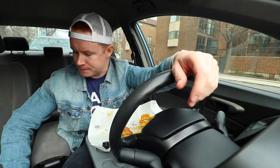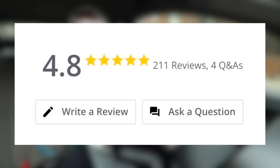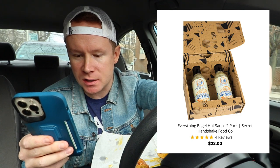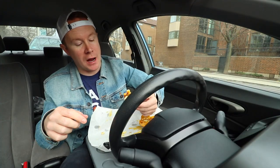Great with coffee. I have not researched this on their website. It's 12 bucks a bottle, plus shipping. 211 reviews, it's got a 4.8 review on Heatonist. A two pack for 22 bucks. Their packaging is so pretty. I get paid nothing if you get it. I have no affiliation with them. I'm just trying it. It's a damn good breakfast.